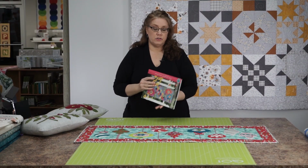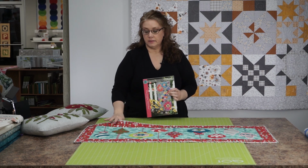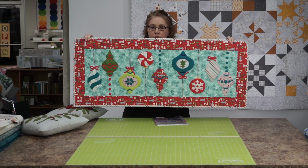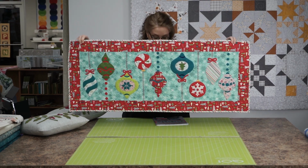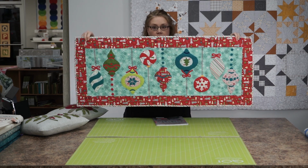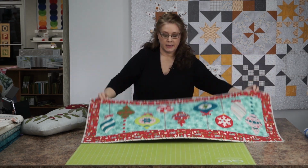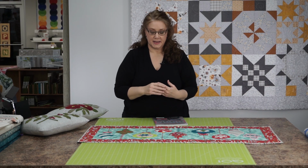Last month I showed you the book, The Joyful Stitcher. I made this table runner, and I finished it up right before Christmas, just in time for the table. This is their ornaments table runner, and you can see some of them look like they're hanging upside down. That's so everybody on both sides of the table get to see the ornaments hanging.